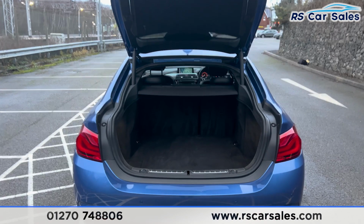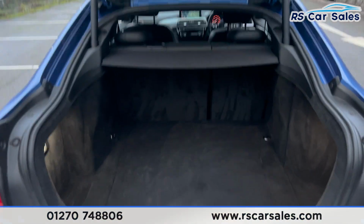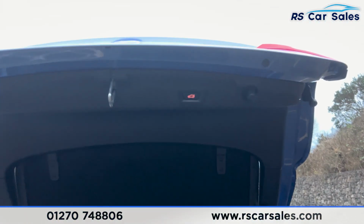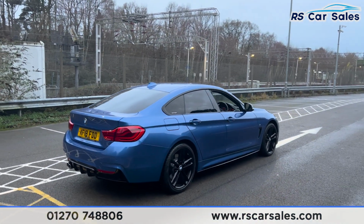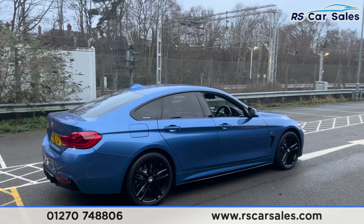Now inside of here, you find we have plenty of space for whatever you may need. Got a little parcel shelf as well up top. As you can see, very spacious inside of here. We also have a button up here. Press the button and then the boot will close again like so. And making our way back around to the driver's side, you can see that the vehicle is free from any major marks, dents or scratches.